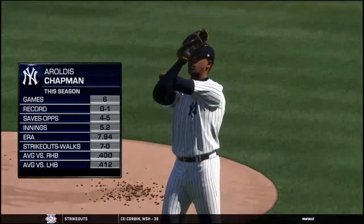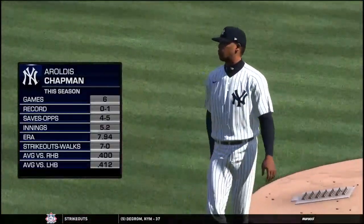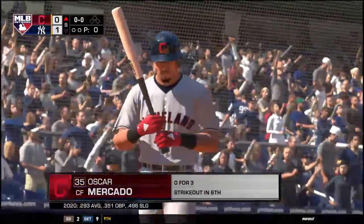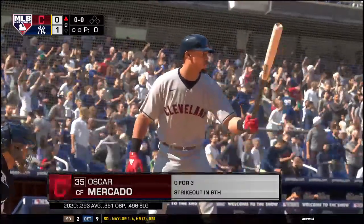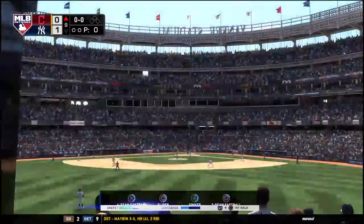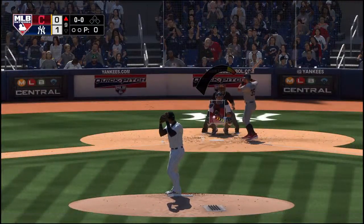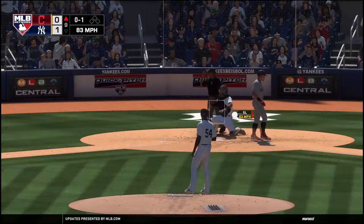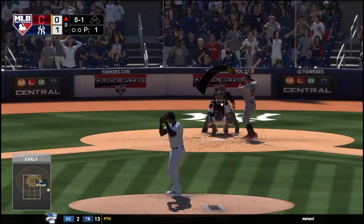Aroldis Chapman comes on from the pen, hoping to finish this one off here in the top of the ninth. Number 54, Aroldis Chapman. All set for the start of the inning. In now for Cleveland, Oscar Mercado. The center fielder, Oscar Mercado. He's ready. Here's the first offering. And we kick off the ninth inning with a swinging strike here. 0-1. Really tied him up on that one.